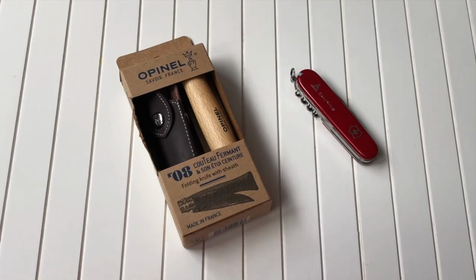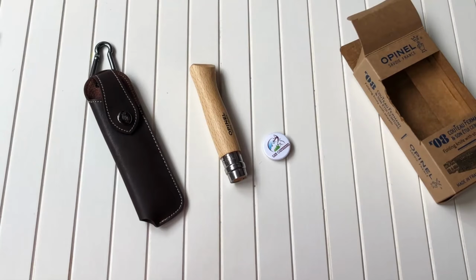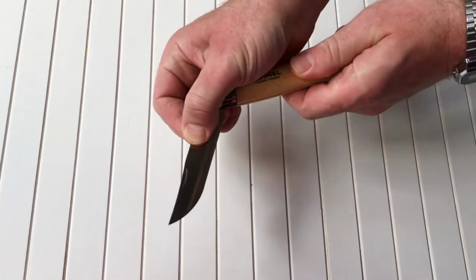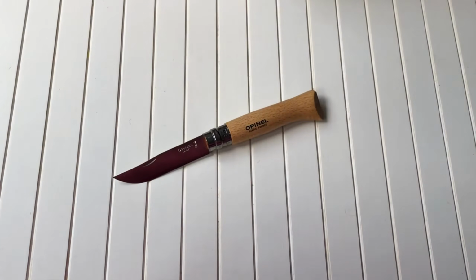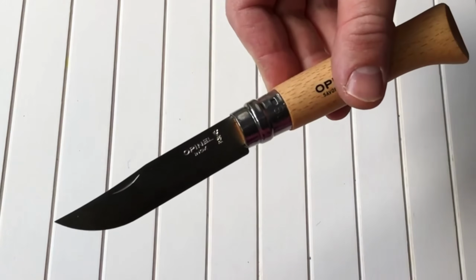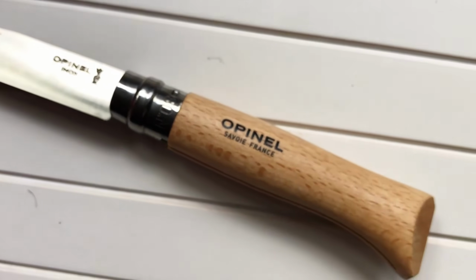Number 10, Opinel No. 08. Kicking off our list at number 10 is a masterpiece of less is more. The Opinel No. 08 isn't just a knife. It's a 130-year-old design that has never needed an update. Picture this. A handle carved from natural beechwood that warms to your touch, paired with a razor-sharp carbon steel blade that patinas with your adventures, telling your story.